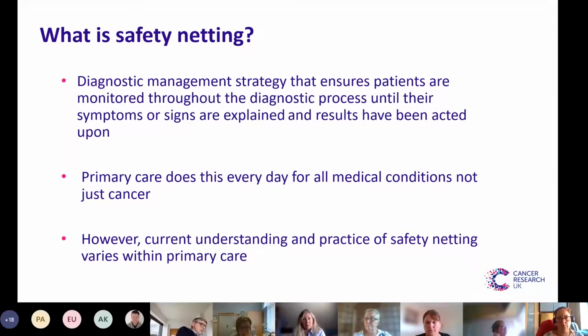I think what we know is that probably that's slightly different in different practices. People have different processes and different approaches to it. And we'll cover some of those different approaches in the breakout rooms when we talk later on.